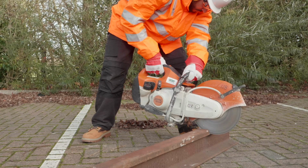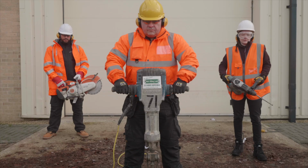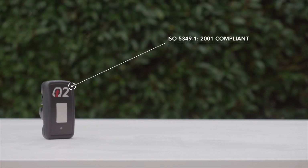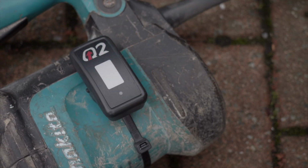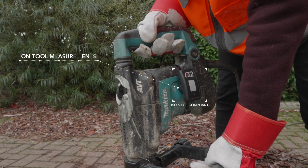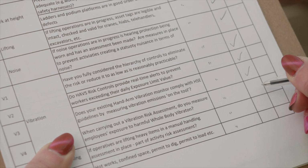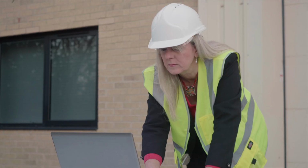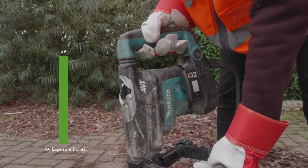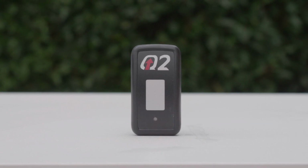But the technology now exists to accurately measure every worker's exposure to hand-arm vibration and whole body vibration for every minute of every day. It's called the Q2. Q2 is the only ISO-compliant personal vibration monitor that measures actual vibration emissions in real time. Q2 takes vibration measurements on the tool as demanded by HSE and in accordance with ISO requirements, which means your legally required vibration risk assessment won't be based on vague estimates or assumed values. You'll have accurate exposure data for every Q2-equipped employee, which helps protect your people from harm and helps you maintain and demonstrate legal compliance.